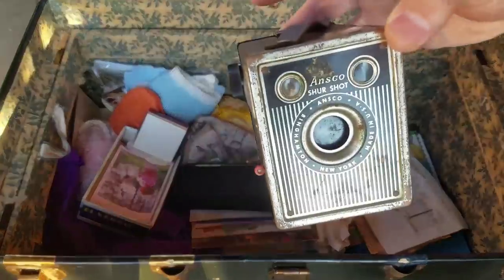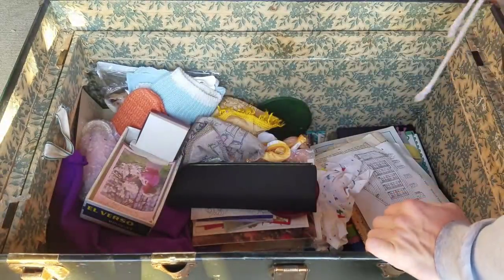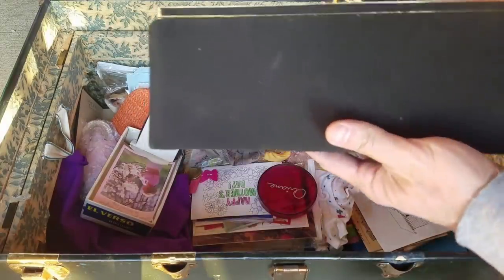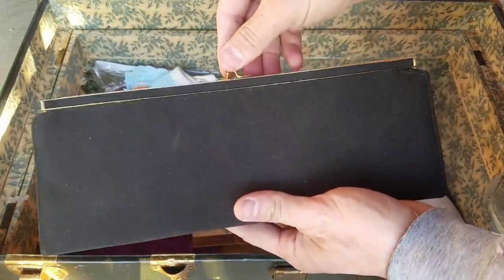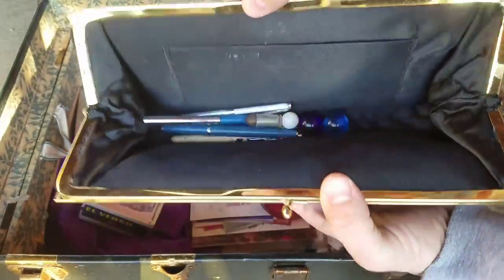Antique Sure Shot camera. How cool is that? Oh, this is a purse. This is a purse, guys. Man, I wish George was here. Oh, I wish George was here.